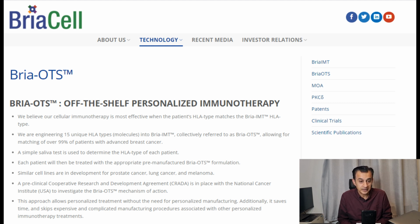So the company is engineering 15 unique HLA types, and these allow matching of over 99% of patients with advanced breast cancer treatment. A simple saliva test is used to determine the HLA type of each patient. Patients are then treated with the appropriate pre-manufactured BRI-OTS formulation. Simple cell lines are developed for prostate cancer, lung cancer and melanoma, and a pre-clinical cooperative research and development agreement is in place with the National Cancer Institute of the USA to investigate the BRI-OTS mechanism of action. So this is going to be a potential huge catalyst in the future.